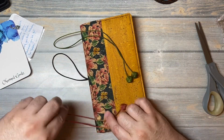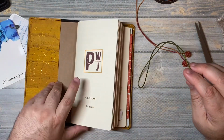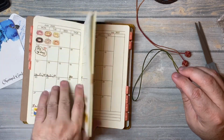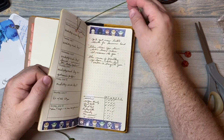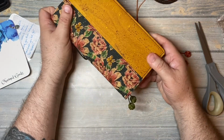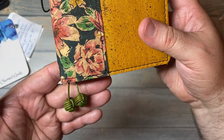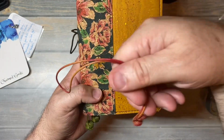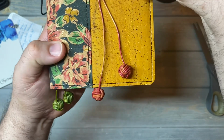I don't know what to use. Maybe we'll use the green one first because there's more of the other colors on here. So we'll mark the middle of the month. There we are. And then we'll run it through the week. Look at that. Can you see? Probably not. And then just so you can see what the others would look like with it. Hey, look at that. So beautiful.